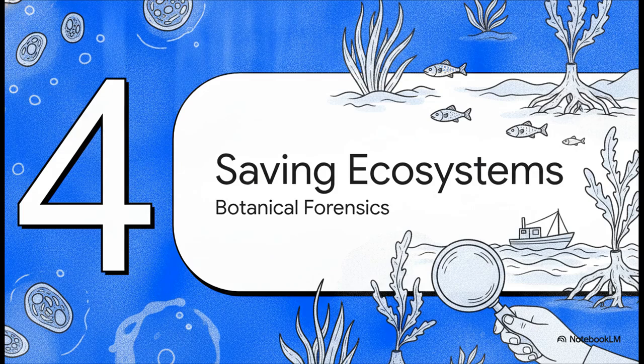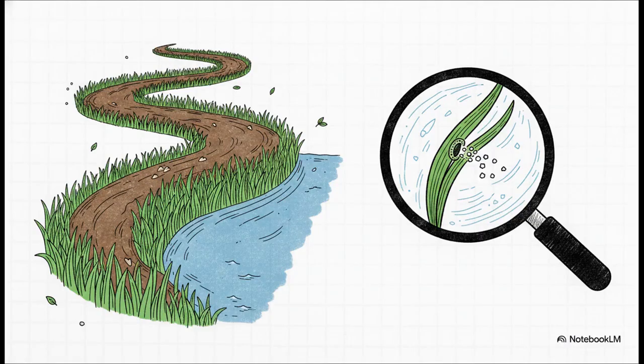Finally, section 4, saving our coastal ecosystems. So we've explored all this microscopic cellular architecture, but why does slicing up plant tissues actually matter to a regional fisheries officer working out in the real world? Well, it matters because it literally dictates how we manage and save these coastlines.